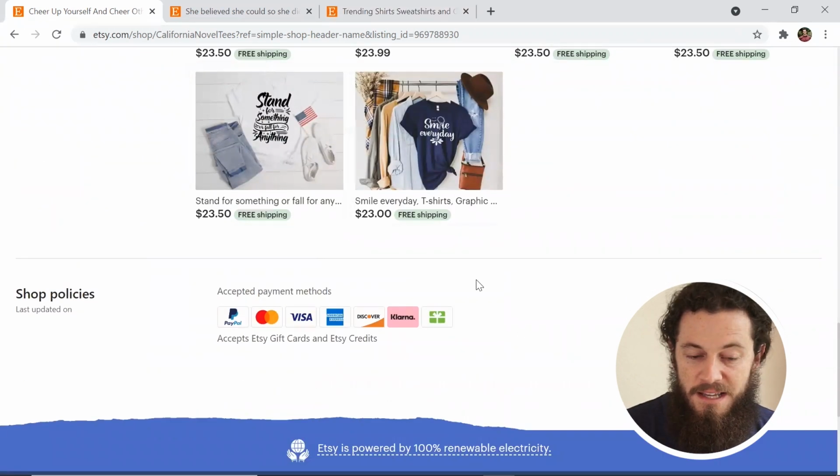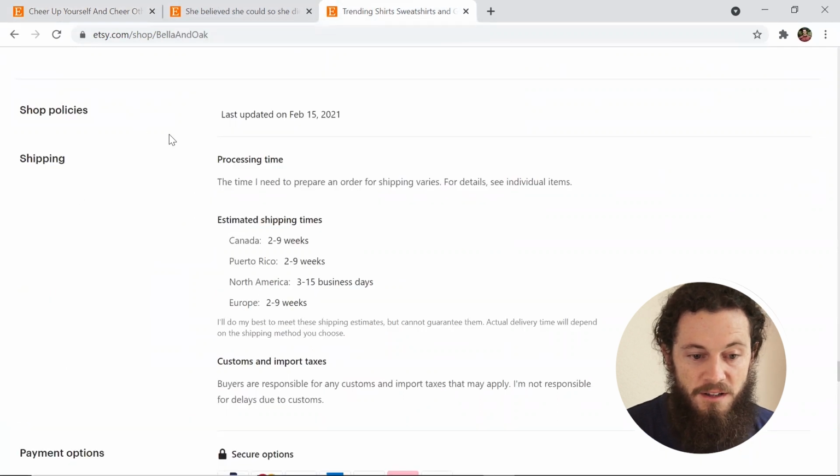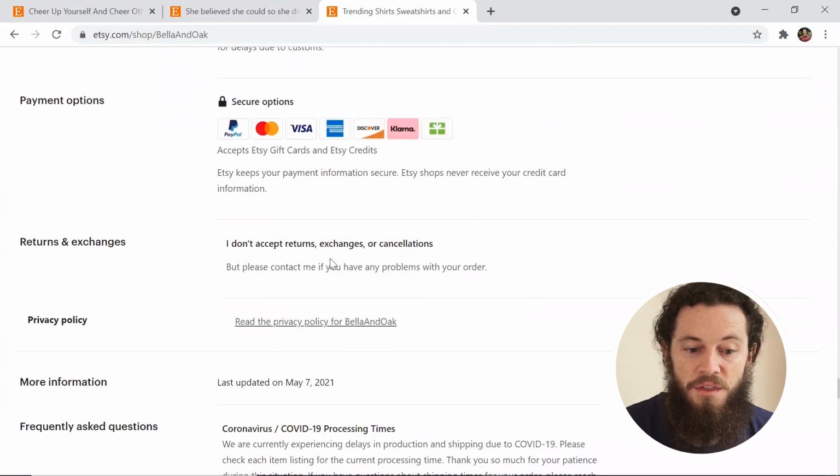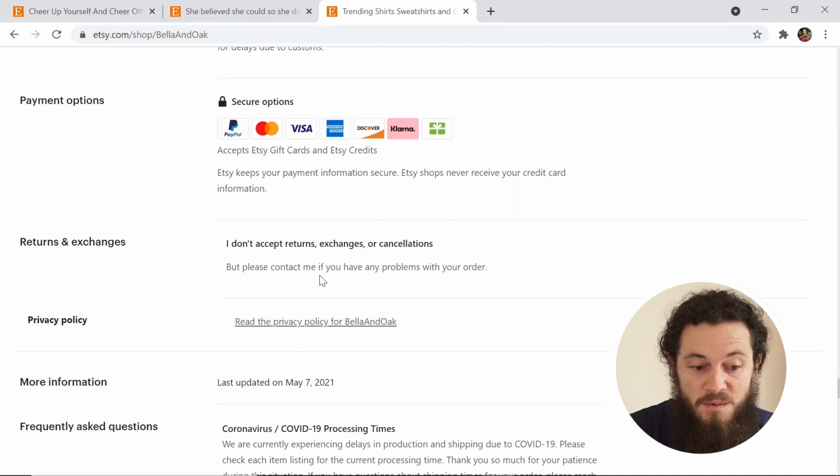And I'll just show you a quick example of what that will look like on your store. It'll be down here at the bottom. So you have your shop policies here, the shipping information, which is important for customers, payment options, returns and exchanges. These are all things that you need to add to your store so that customers won't have any questions.